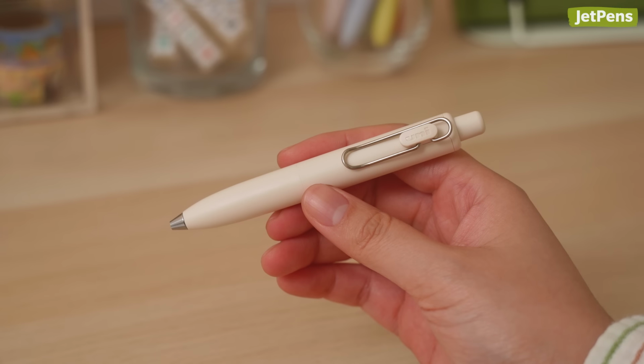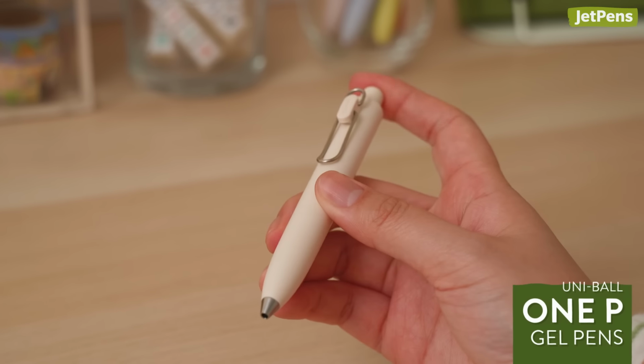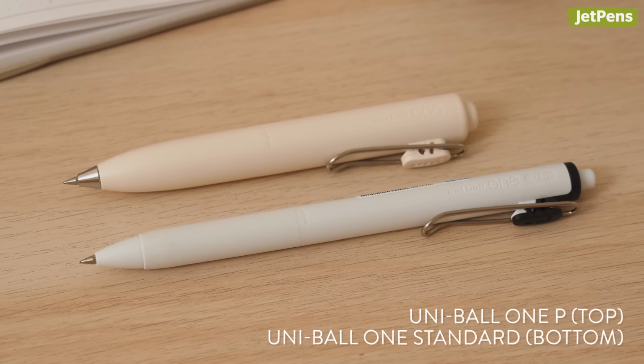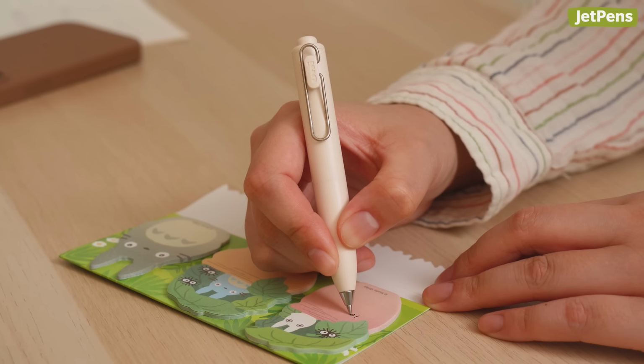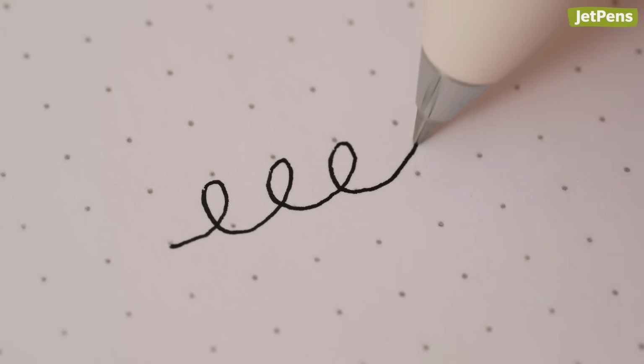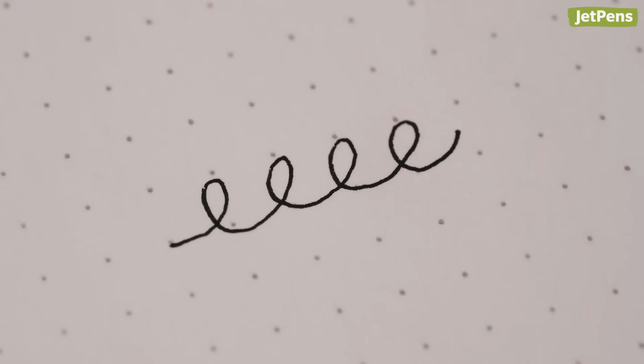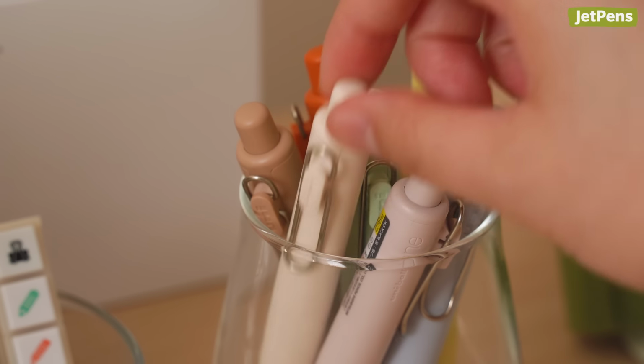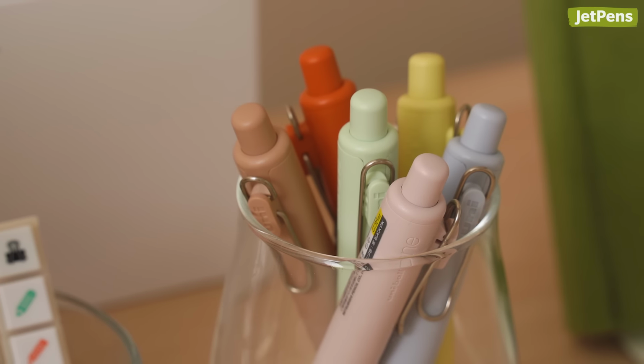If it seems like we're always talking about Uni-ball 1P gel pens, it's because we are. These pocket pens are short and stout, encouraging a relaxed grip style. Uni-ball 1 inks are vibrant, fast-drying, and bleed-resistant. JetPens marketing team members are huge fans of their delightful colorways.